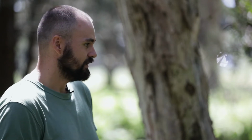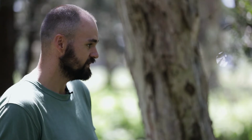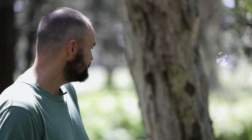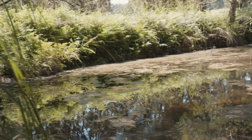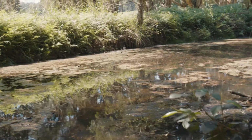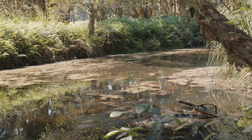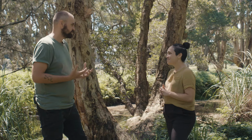And out of that you get little fish that come around here, and also the eels. So the native longfin eels love this pond. If you come here and you are very quiet, sometimes you'll see them gliding around in the water there. Also, because of the aquatic life, you also get the terrestrial life. So you have this amazing bird life that loves it in the swamps here.